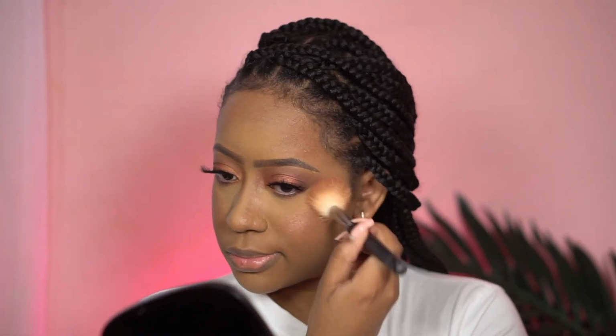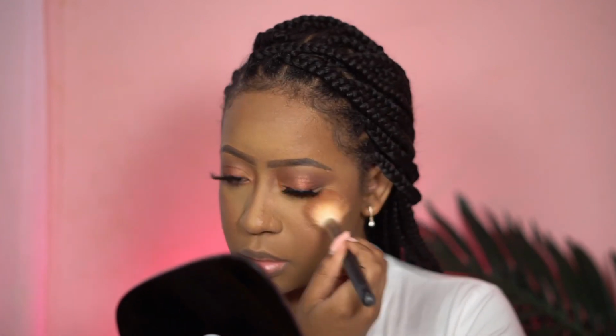I'm gonna start off with Radiant Bronze and just apply it to the back of my hand. Probably mix it with the other one. Yeah, I can see it. It looks good. It's just a little bit on the darker side, so I'm gonna use the orange one on top. Okay, I went a little too ham, so I'm gonna blend that in with my Juno Sponge because it has that microfiber texture on there. It's better to use this than a regular sponge because it doesn't pick up any product, so it's really nice to blend out stuff.